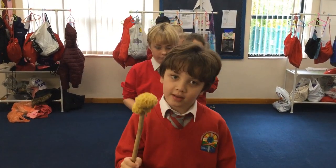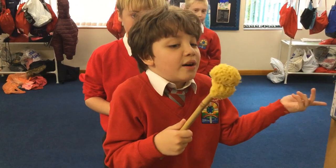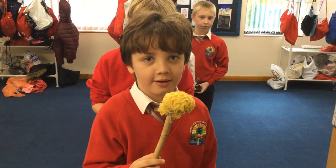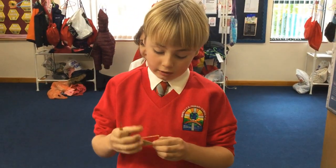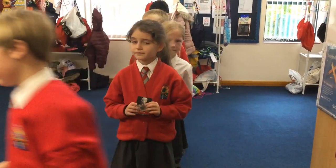This is a sponge on a stick. Romans used this to clean their bottoms because they didn't have toilet paper. And it's kind of gross because, for some reason, it smells like it. This is some Roman tweezers, a Roman ear cleaner, and a Roman nail sharpener.